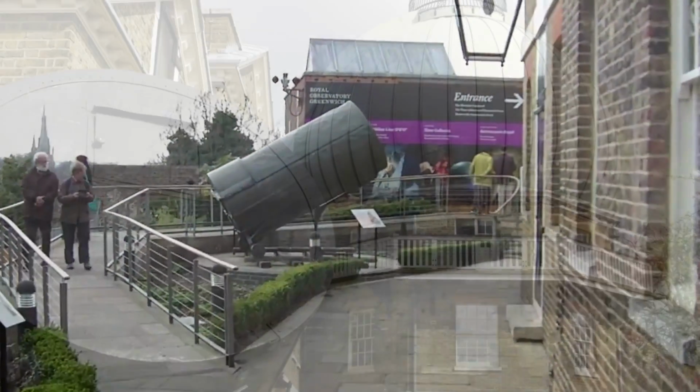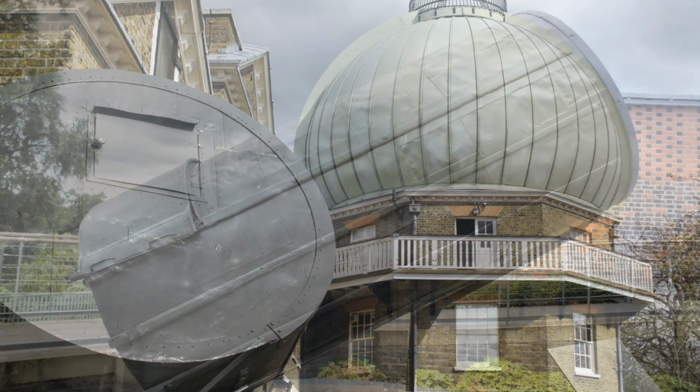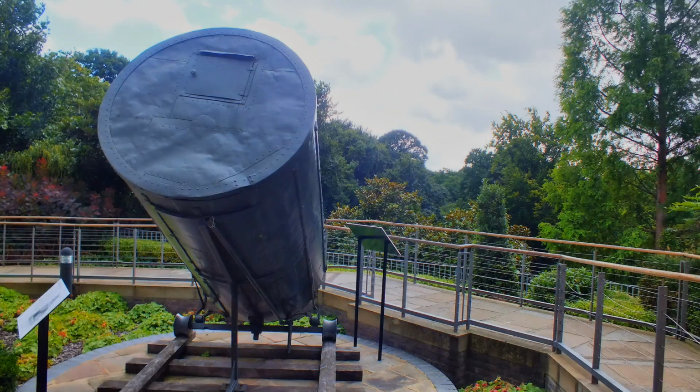This is the remaining 10 foot of the speculum end of William Herschel's 40-foot Herschelian reflector telescope tube. For 50 years, the telescope was the largest in the world.